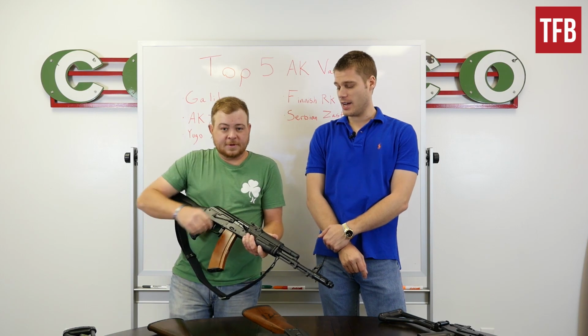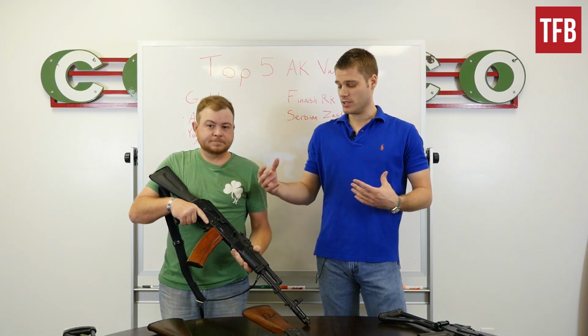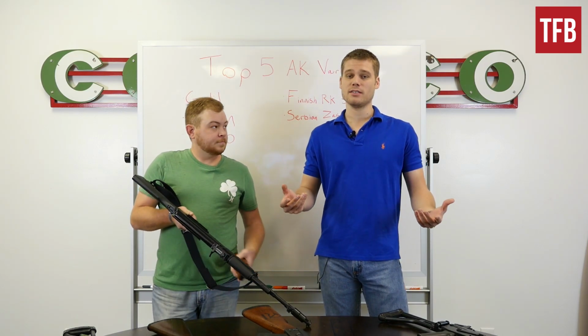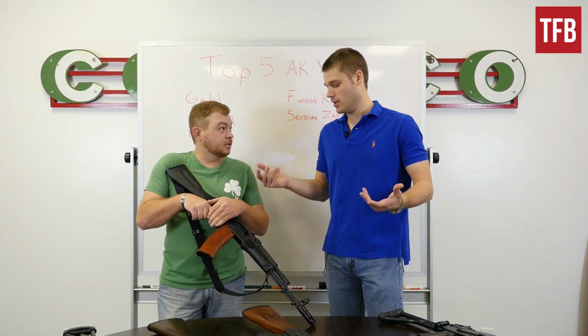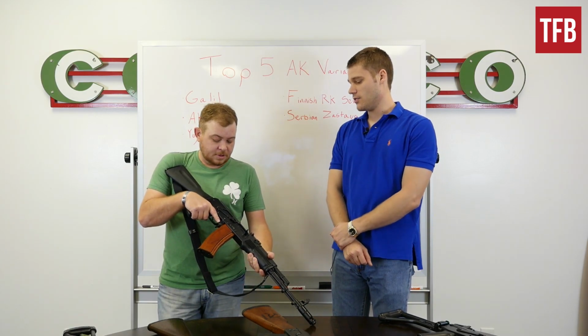This is a Saiga SGL, but it's based on the AK-74M, which is actually the Russian Federation's current service AK. So if they're using it, that means it's probably good enough for us to be using for fun and hunting or whatever. But I mean, tell them about some features of the AK-74 that we like.